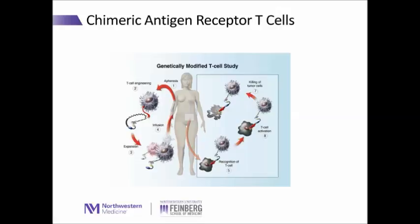And then finally, I'll introduce the idea of a chimeric antigen receptor T cell. And I think this has been talked about a little bit in the news. We call it a CAR T cell for short. And the general concept is that you're collecting your own T cells. So a little bit like when you have an autologous transplant done, they will collect your cells before the transplant.